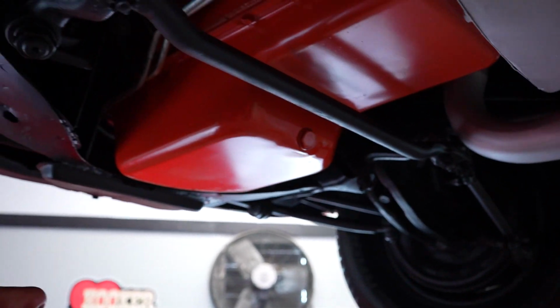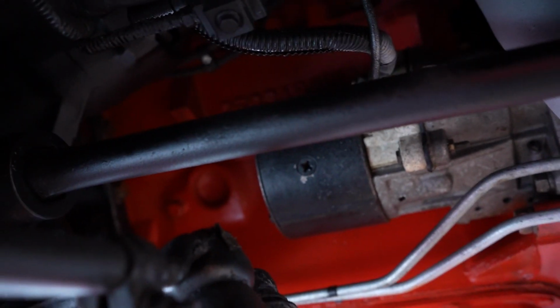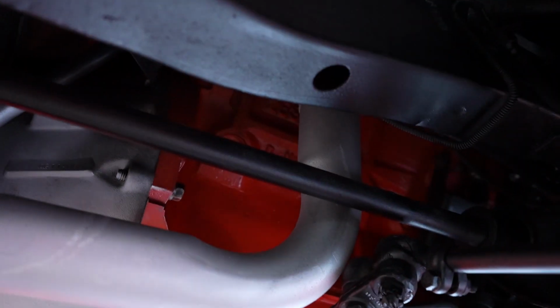So we will have photos on our website for those of you Mopar fanatics. We will have photos of the casting number, which you can't see up there. And we will also have photos of the date code, which you probably can't see either, but it is 12569. And right here is the partial VIN for the numbers matching motor. And yes, we will have a photo of that on our website also.